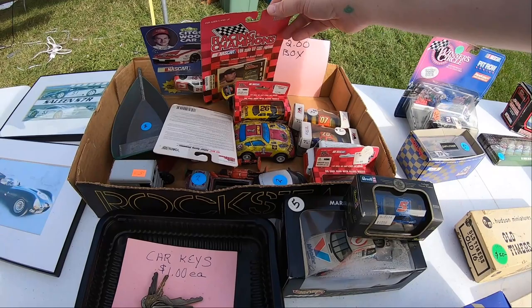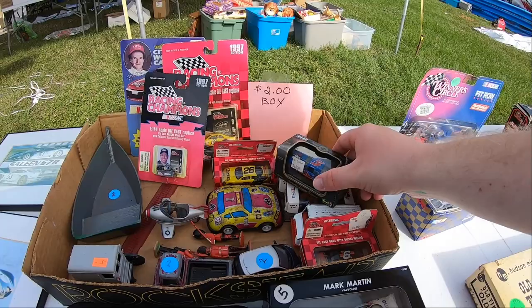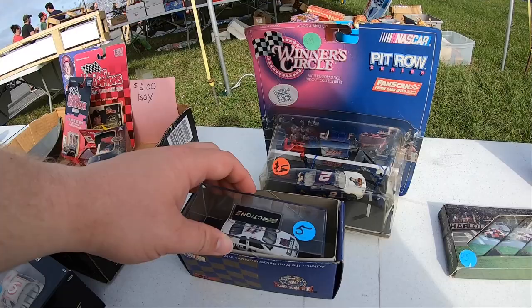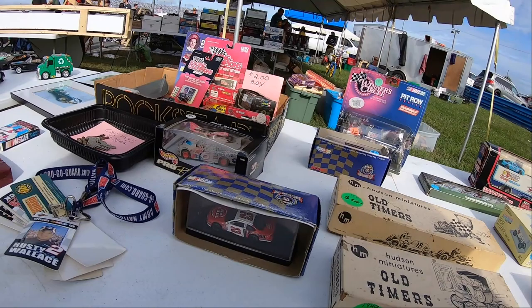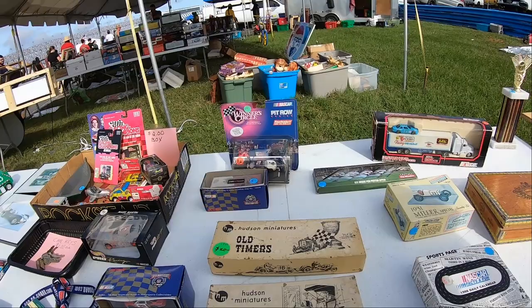Deluxe wheels. Oh, there we go. And then cool. Brett Bodine, number 11. That's cool. Yeah. That's cool. And then we got the two pit crew stuff. That's cool. And then the old Kodak car, which, if I remember correctly, this is a limited. Nope, not this one, but I actually have two limited editions of those in the cases still. Oh, and 23 Winston car there. That's interesting. What are those? Oh, they are race-themed lighters. Interesting. Yeah. That's cool.